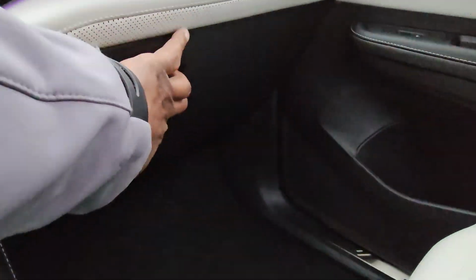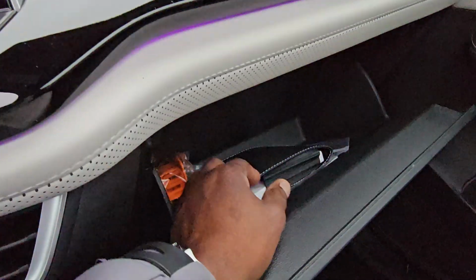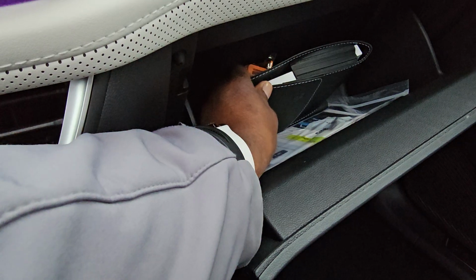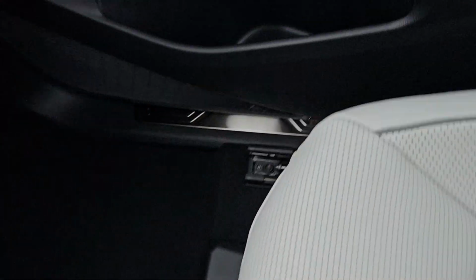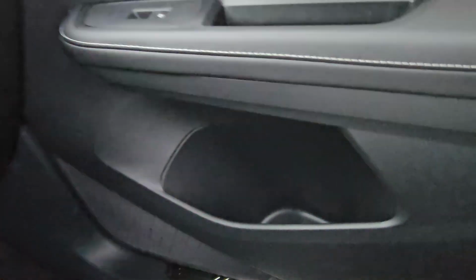Also, over here in the glove box, there's manuals right here, seatbelt clip protectors, and your tire warranty right there in the little Ziploc bag. You have storage in there as well. The passenger seat over here is power as well. You have controls over here on the side for forward and back, up and down, and then also seat back, bottle and cup storage, and the door panel right there.